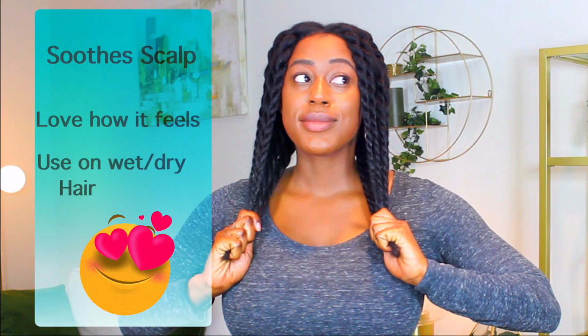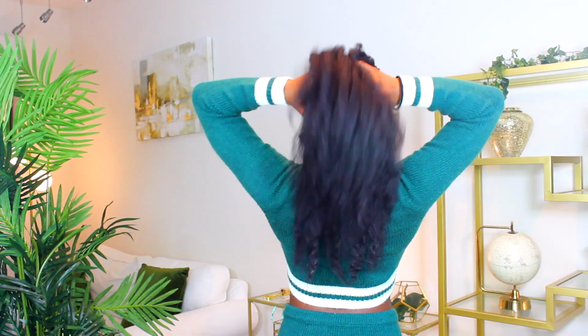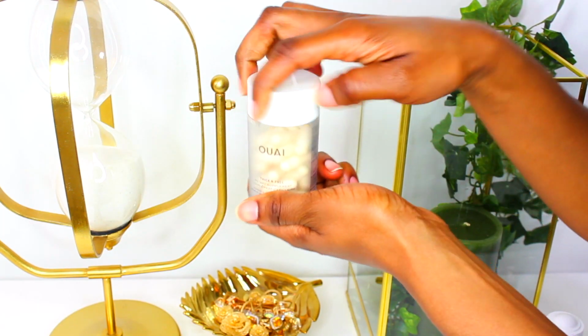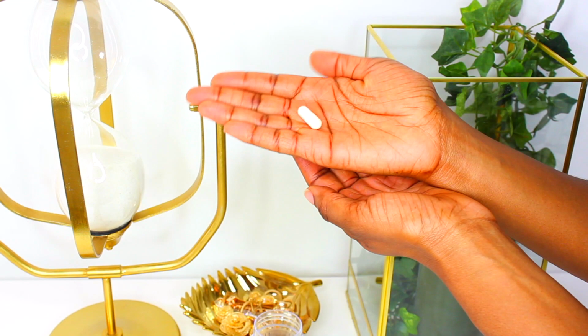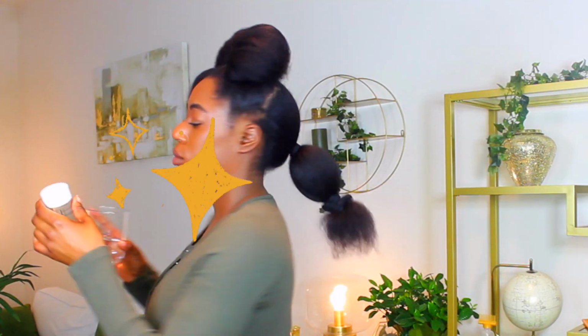It soothes the irritation from tight ponytails, and I love this for my twists because it helps to soothe it when I'm detangling. These one-a-day supplements that I've been taking are absolutely amazing. They reduce the appearance of shedding. Grow all the way with Ouai's scalp serum and thick and full supplements.